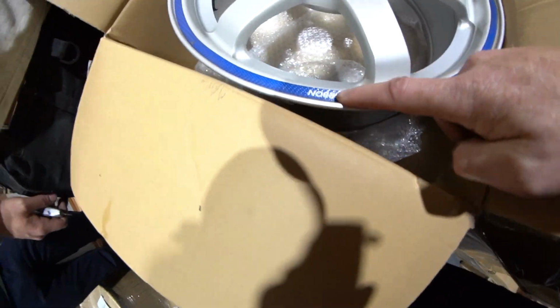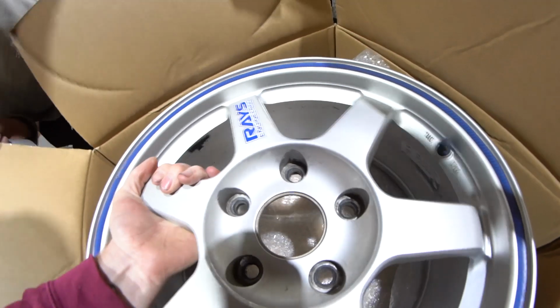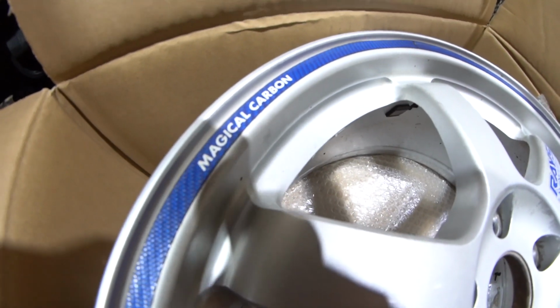It's got the magical carbon sticker. Magical carbon!